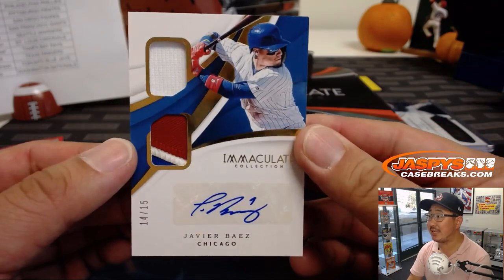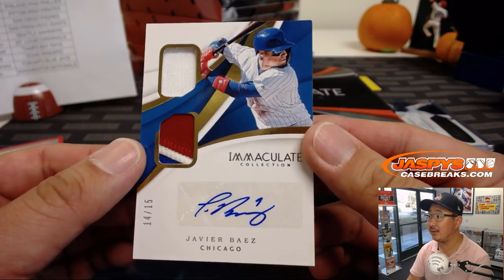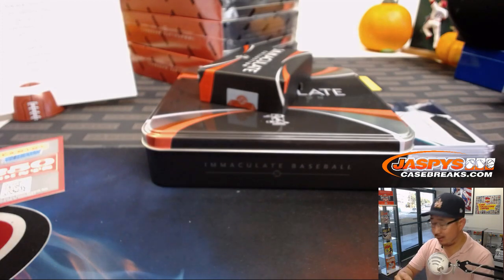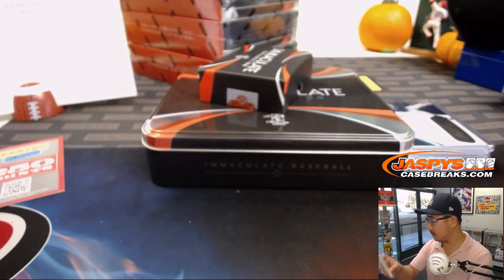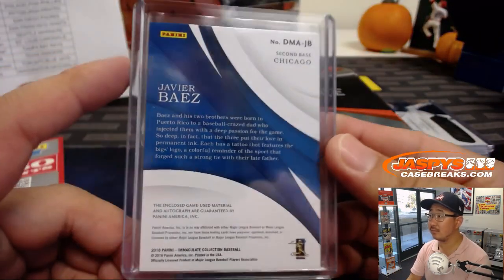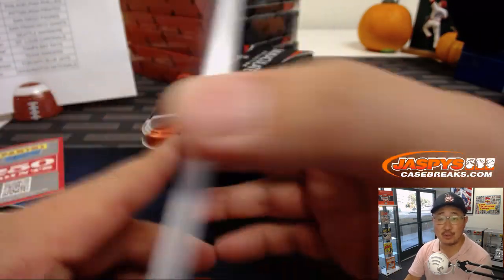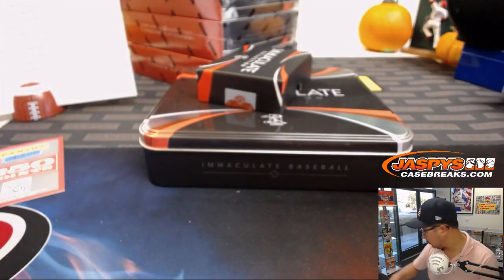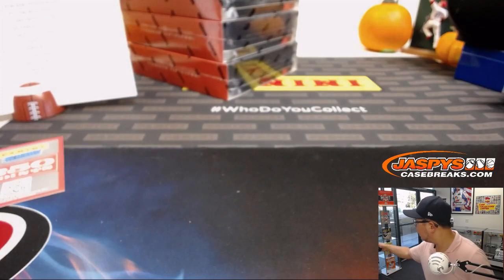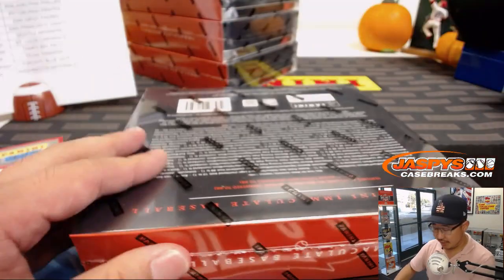Dual relic and autograph, Javier Baez, 14/15. Nice. That goes to Paul Coolwit and the Cubbies. Game used material as well. Halfway through this full case break.